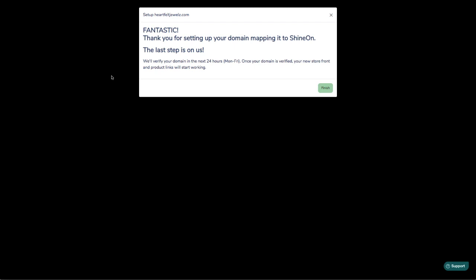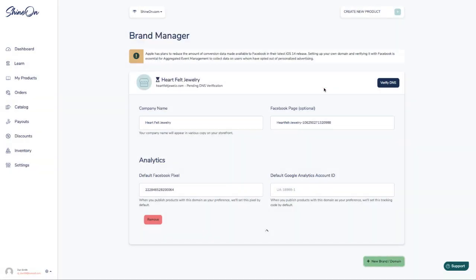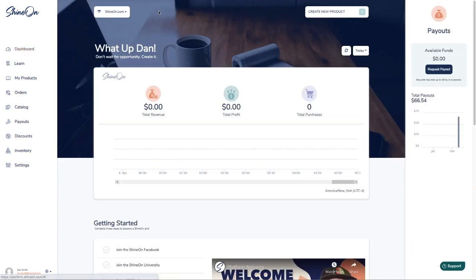The last step is on us. We'll verify your domain in the next 24 hours. Once your domain is verified, your new storefronts and product links will start working. Finish, and there we go. So I believe now when you click, yeah, it's not added in yet, but I believe it will be added in this menu here, and you can choose a different domain when it's in.